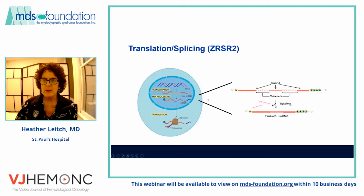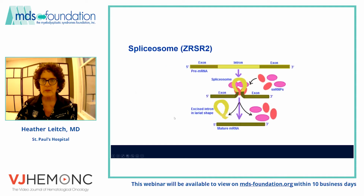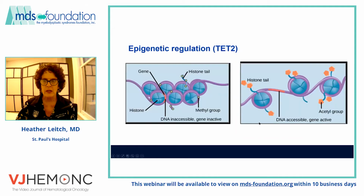So this is what happens with translation in your cells. DNA has the genetic code. It's transcribed to pre-messenger RNA, which consists of exons or coding sequences and introns or non-coding sequences. It's then processed to messenger RNA, exported to the cytoplasm and translated to proteins. This is the spliceosome, helping to take out the introns, resulting in the mature messenger RNA.